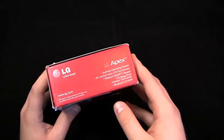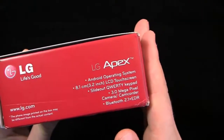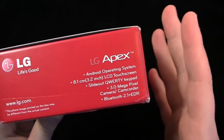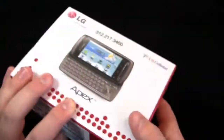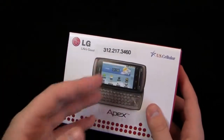But I have to give them credit. It's been pretty impressive this year. Anyway, here's the LG Apex. As it says on the side, Android operating system, widgets, 2.1 on this. LCD touchscreen, obviously. QWERTY keypad, physical QWERTY keyboard, 3-megapixel camera, Bluetooth 2.1, and in terms of features, identical to the LG Ally on Verizon Wireless.